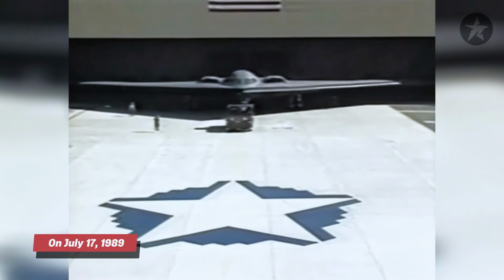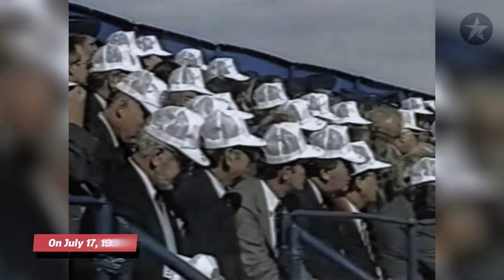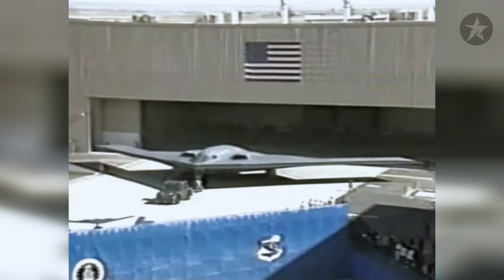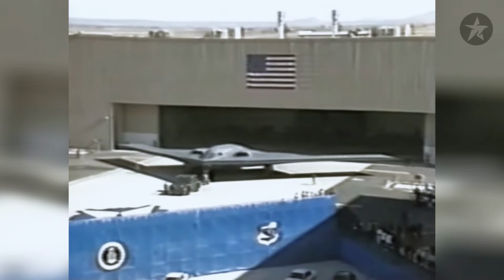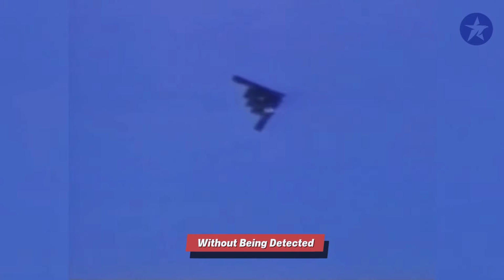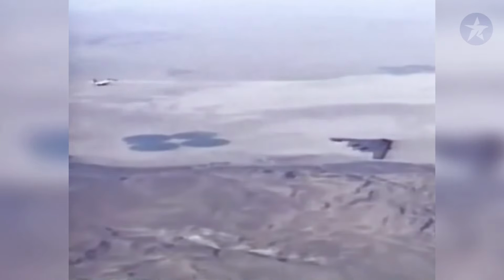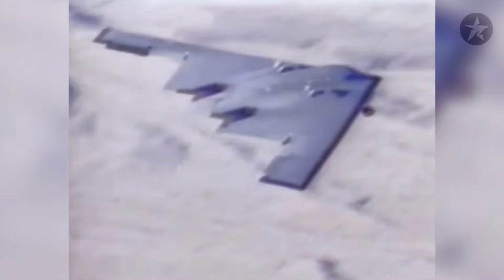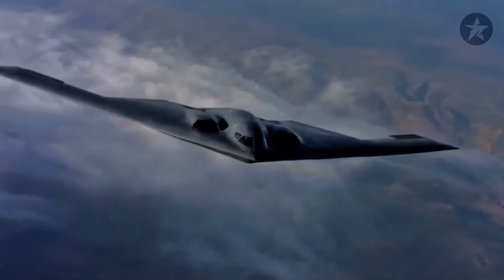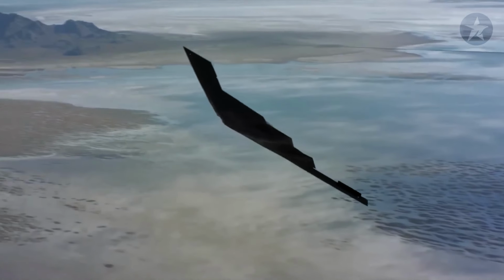On July 17, 1989, the first B-2 lifted into the sky. According to US Air Force records, the Spirit was designed to open the path for other aircraft and missiles, strike high-value targets, and penetrate deep defenses without being detected. But after the Soviet Union collapsed, the production run was cut dramatically, leaving only 21 aircraft. Reuters reports that this reduction pushed the cost to more than $2.1 billion per jet.